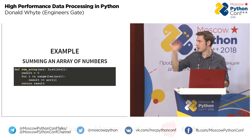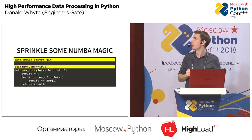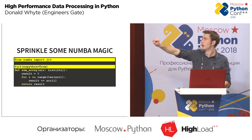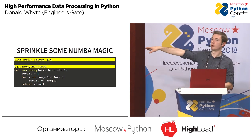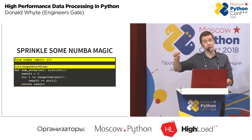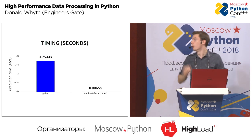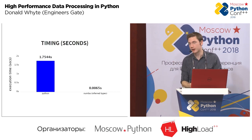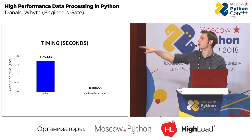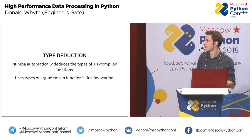and to give you an example, suppose we are summing an array of numbers. So we have a simple array, we're trying to add to it, and we get this. Now, we can sprinkle some Numba magic on it. This is pure Python code. If all we do is say from numba import jit, and then @jit(nopython=True), the nopython part tells it it must compile to optimized machine code, we get this. So it goes from 1.7 seconds to sum up this large array of numbers to 0.0065. So we get a 270 times speedup just by adding this decorator.